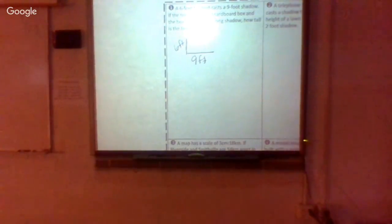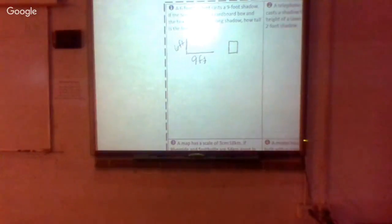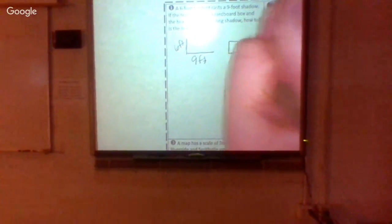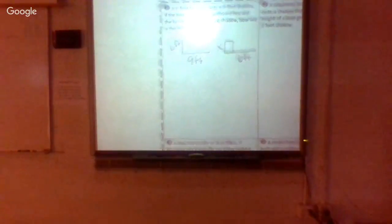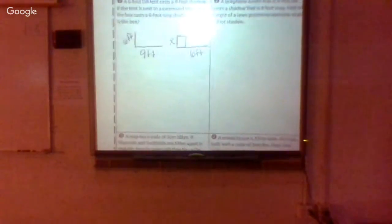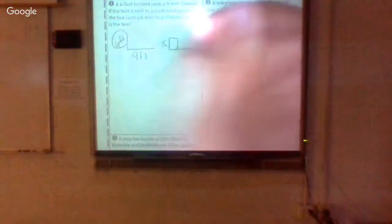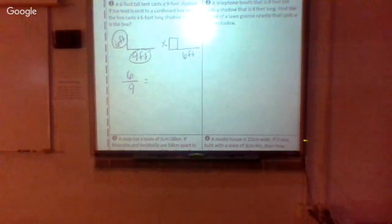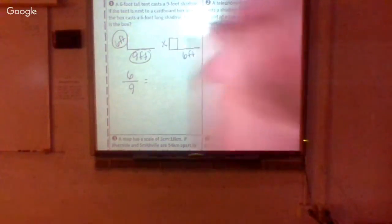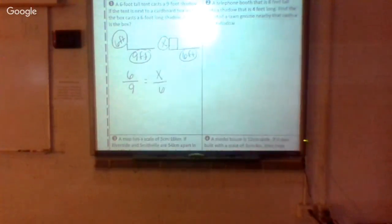Then we've got this box. We don't know how tall the box is, but we know that it also casts a 6 foot shadow. We need to find how tall the box is. So we're going to set up a proportion just like we did in the last problem. Height over shadow, 6 over 9 equals. If I do 6 over 9 in the first one, what do I have to do for my second fraction? X over 6. Again, if this is height over length, this has to be height over length. So X over 6. Cross multiply.